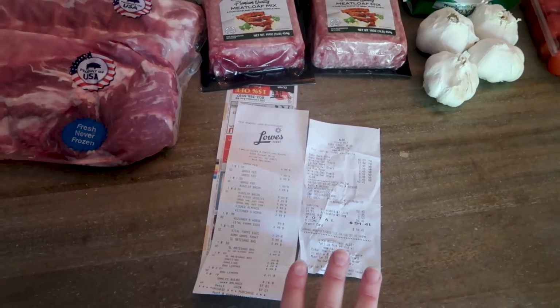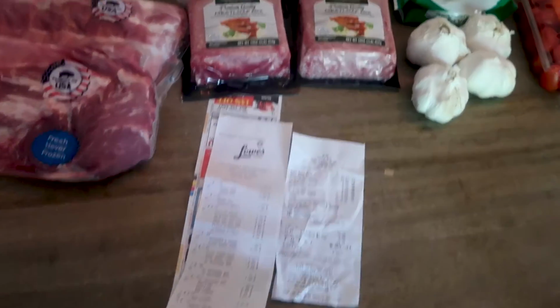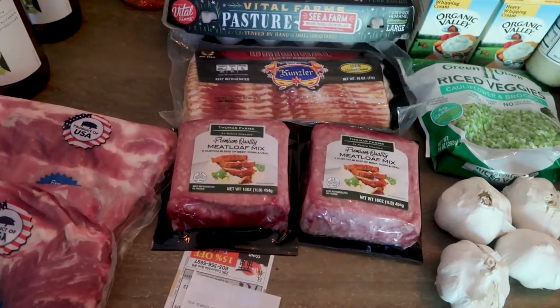And don't forget you can do Amazon too. So all of your Amazon purchases count towards Fetch rewards as well. Okay, moving on to Lowe's, our local grocery store.